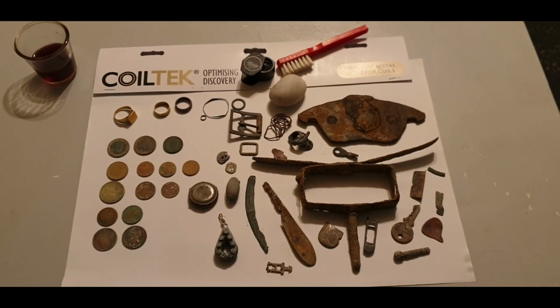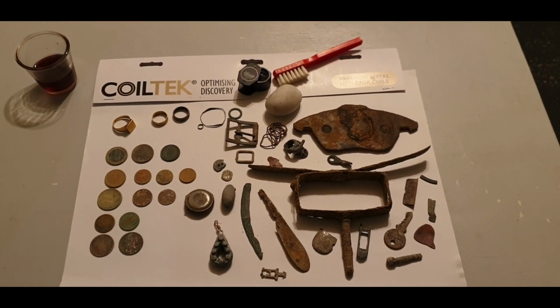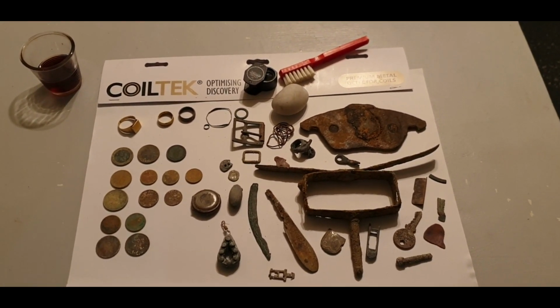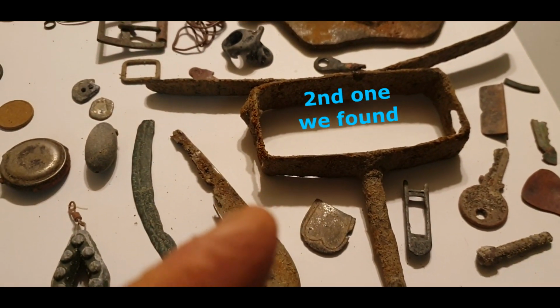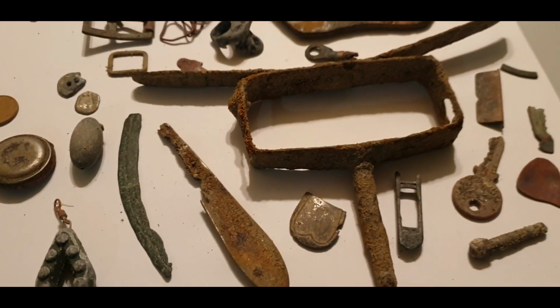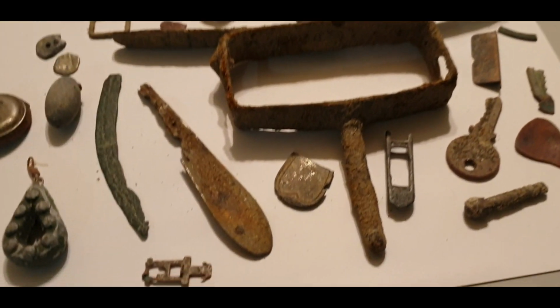Yippee! Hey, guys, welcome to the wrap-up. What a day, huh? Started off slow, ended very well. The big thing here you see is a stirrup, I believe. It's a stirrup for a horse. So if anyone else can confirm that, let me know.